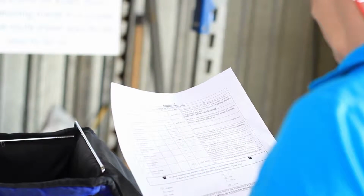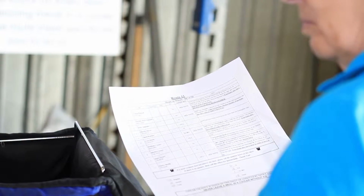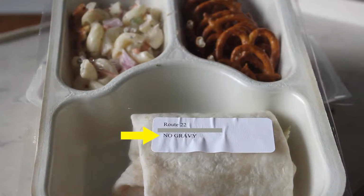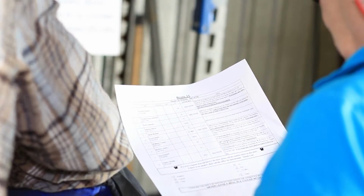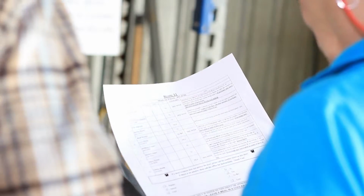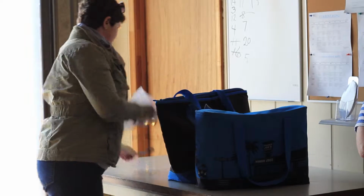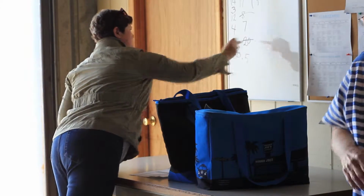The route sheet tells you how many meals, if any, are special diets, who gets what to drink with their meal, and any other special instructions. For instance, if someone on your route receives a supper meal, pay careful attention to detail here. Bring along a pen or a pencil and notate if needed.